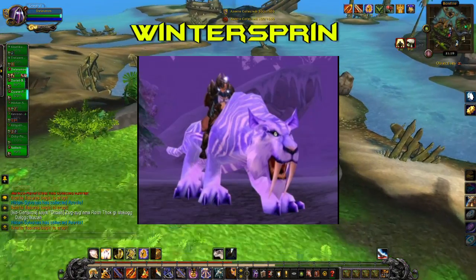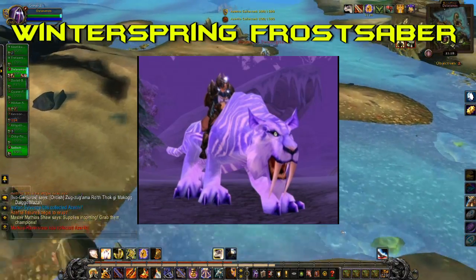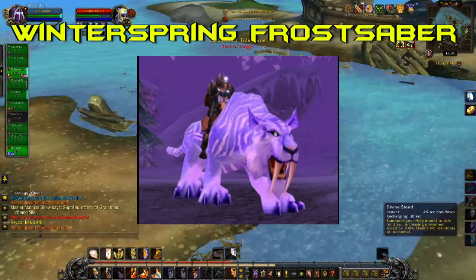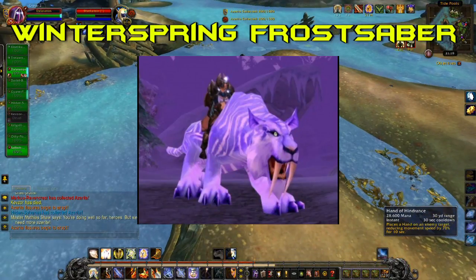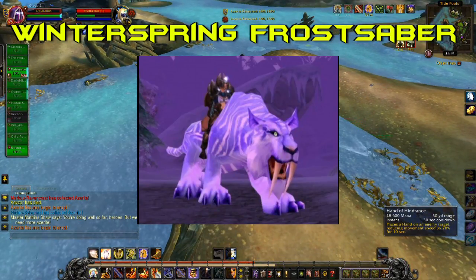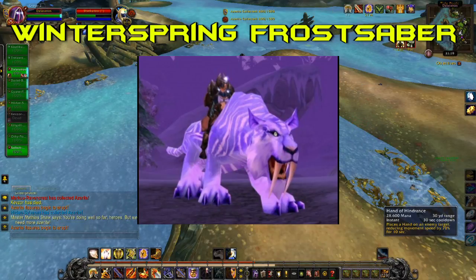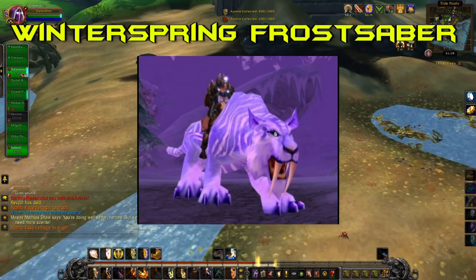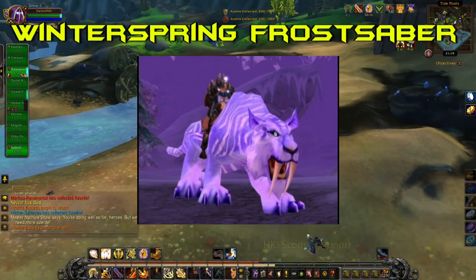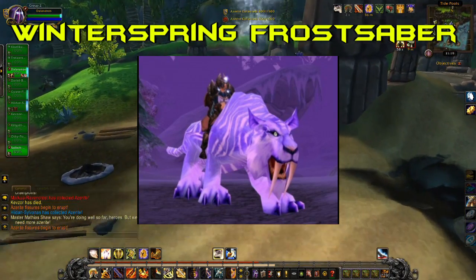Coming in at number 18 on our list is the Winterspring Frostsaber mount, and this can be obtained from Rivern Frostwind in Wintergrasp. She has a 20-day daily quest in order to obtain this mount, and by the end of it you will have your Winterspring Frostsaber. Now doing 20 dailies does not take that long to obtain this mount, and by far is one of the easiest mounts to obtain.